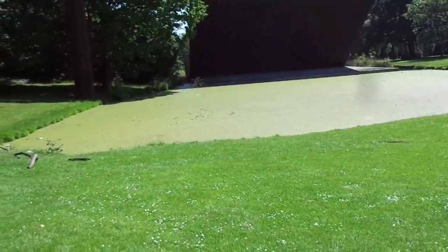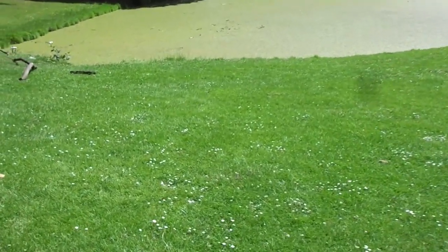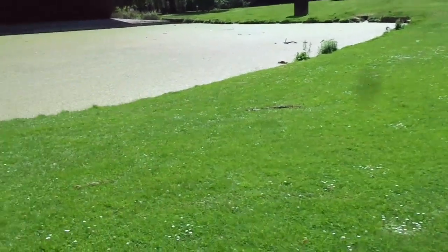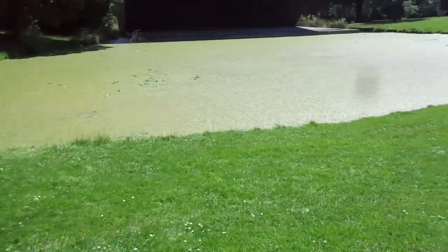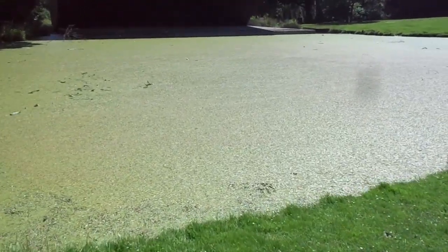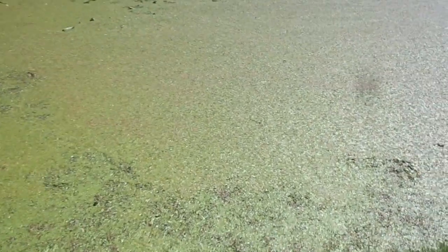Whoa, dragonfly. See a dragonfly? Yeah. So yeah, it's covered with some duckweed.